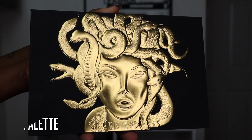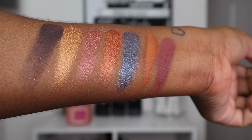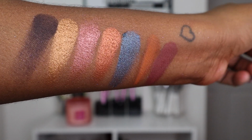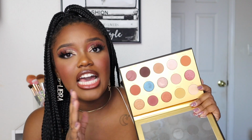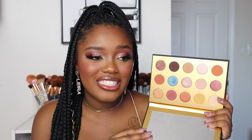The next palette is from Lunar Beauty. This is the Greek Goddess palette. This one is also a very neutral palette, but I just love that this once again has those goldeny browny kind of tones. I really love the earth tones in this palette. I think they're really, really gorgeous, and I feel like you really could get a lot of looks out of this particular palette, and it's really stunning. So I wanted to include this one in today's video.